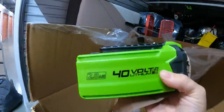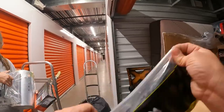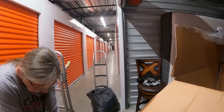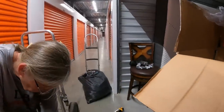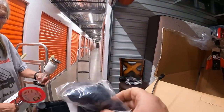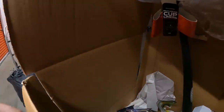I guess up here's a battery for the green work stuff. These are nice, they're like workout gloves. They're padded here, so you could almost use them as boxing gloves, like training, hitting a punching bag a little bit. There's the charger, we already saw that. It had fallen back down in there. Some kind of glove, I'm not sure what those are for, but those are for something specific.